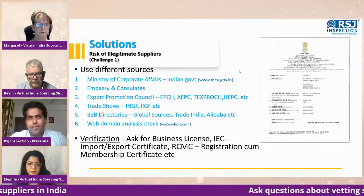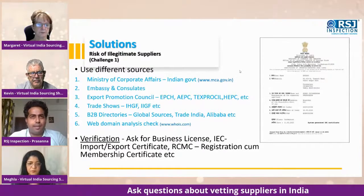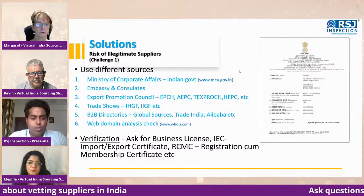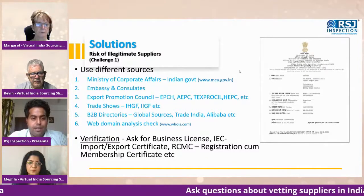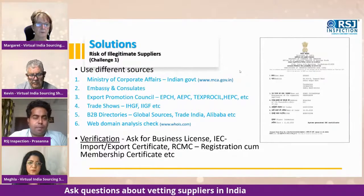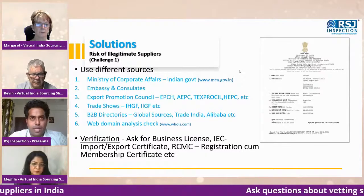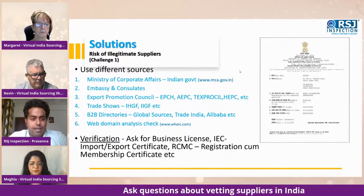Then, among other sources, there are some famous trade shows here in India. For handicraft products, like home decoration items and home goods, there is IHGF, the Indian Handicraft and Gift Fair. This is the show where suppliers participate in the trade show. And IIGF is the India International Garment Fair, which is for apparel. So these are a few of the famous trade shows here in India.